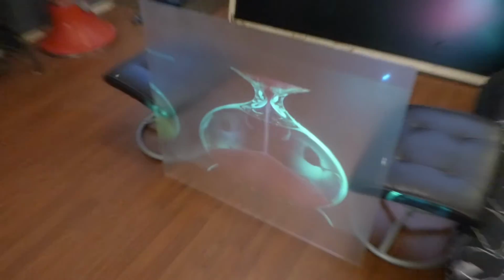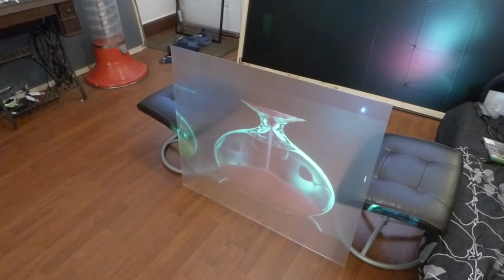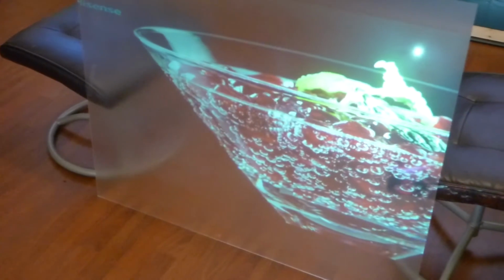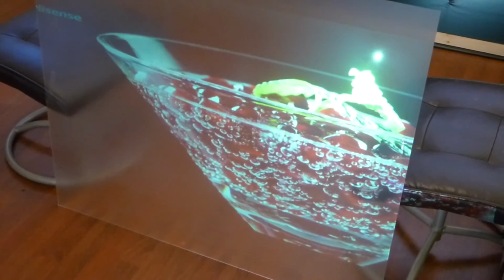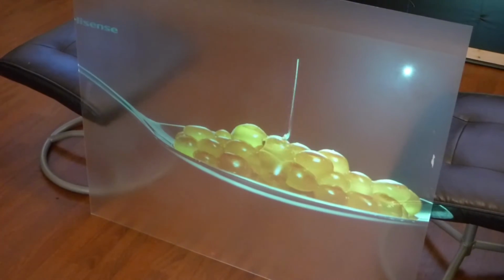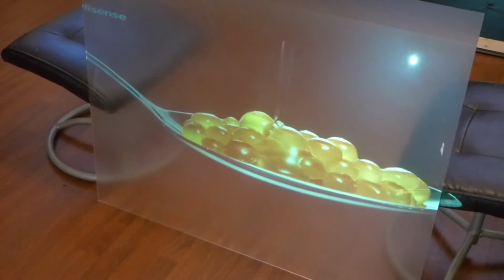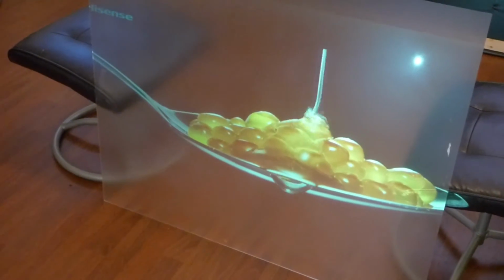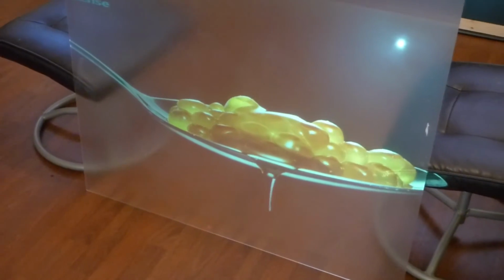Now we're in a fully lit environment. Look how realistic that looks. Can you imagine using this for advertisement in your storefront window? Look at this, look how amazing that would look. Now you're talking about driving more customers to your storefront. This would definitely do it.